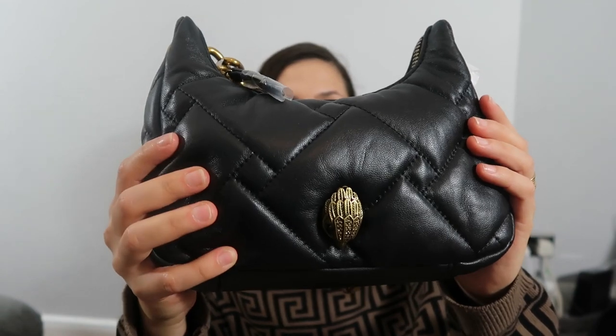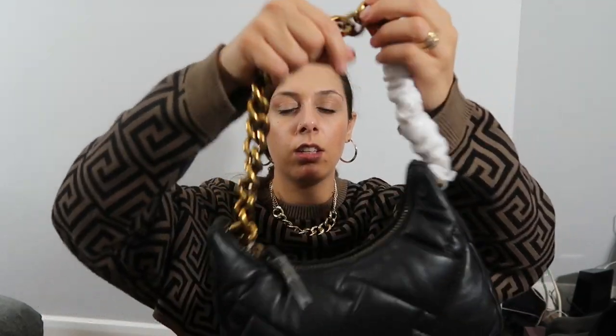Strappy classic heels with the square toe detail. That's the last thing I got. See the logo here in the chain, quite heavy chain. Looks like a nice quality. You have a dust bag as well for the bag. That was the last item I got.